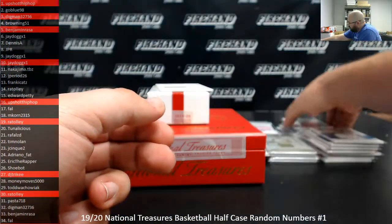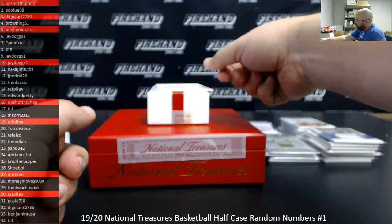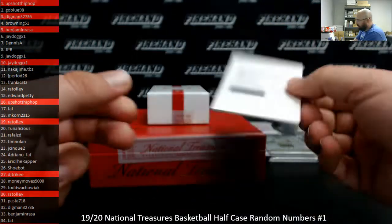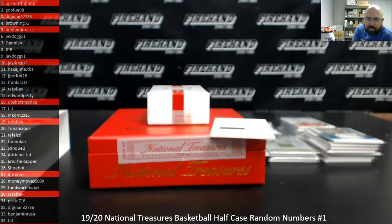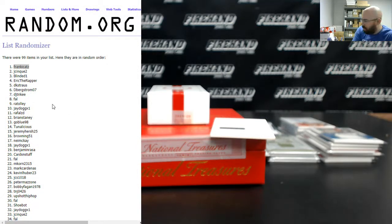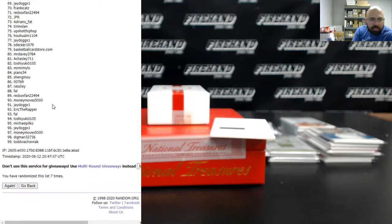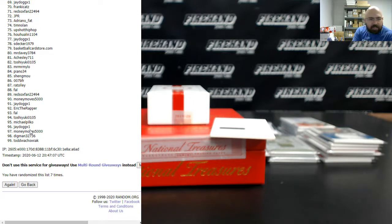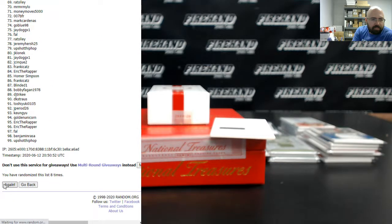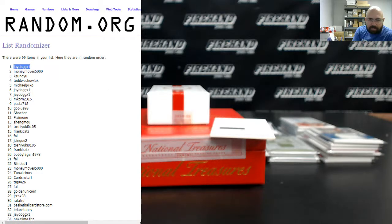All right, last cards of redemption. It's going to go to a random draw. It's a horizontal RPA of Matisse Steibel. Do a draw for that one right now. Back to our randomizer. All right, three more times on the draw. If your name's at the top of the list after the third click, the Matisse Steibel horizontal RPA is yours. It'll be numbered to 75. Good luck. One, two, three. J-Dog, congrats, man.